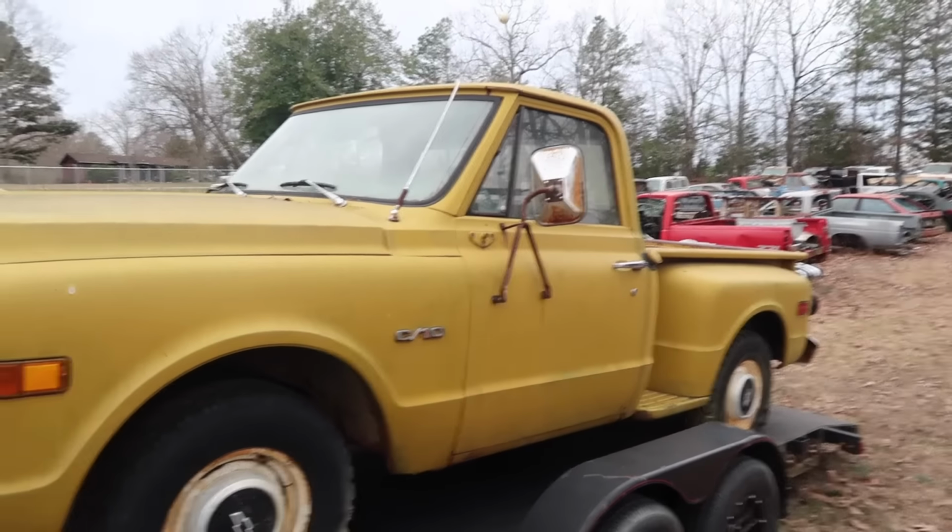So this grill has got a little mark right here on it. It's on each side, I think, actually, on the other side too. This is a 69-70 grill.